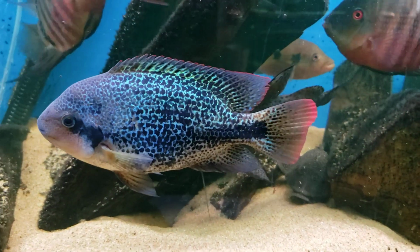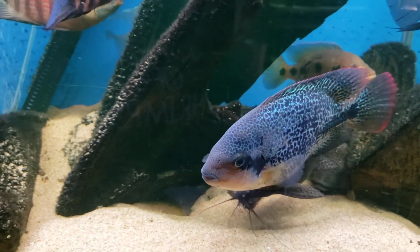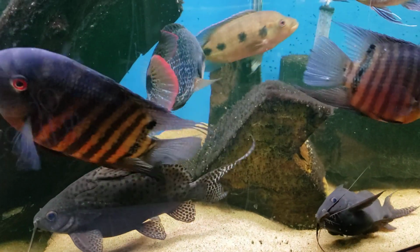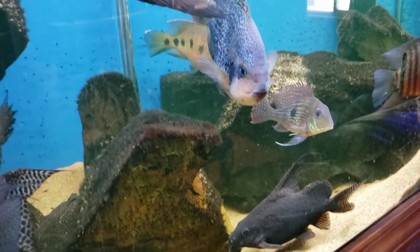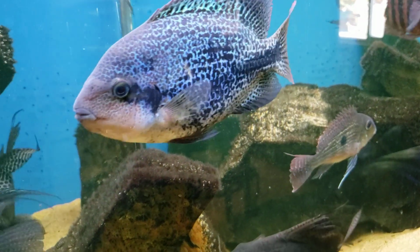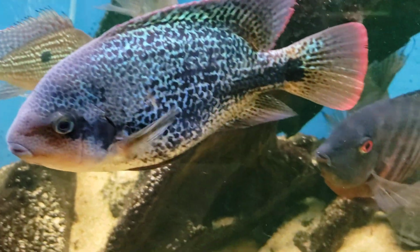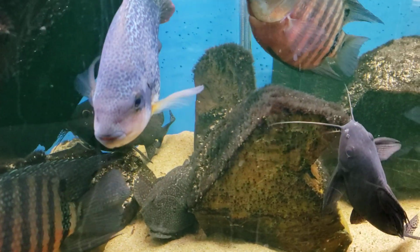And they live in fast-flowing rivers, and they come from the Coatzacoalcos river system in Mexico. And apparently that's a fast-flowing river system, and so they enjoy the flow that a canister filter provides. So that's fortunate, because that's what we have filtering mostly this tank. Now, these guys enjoy a pH of 7 to 8. The temperature between 72 and 82 degrees.